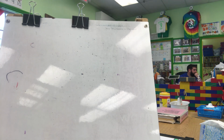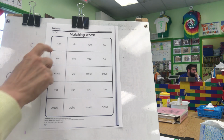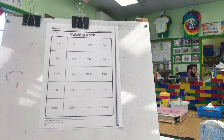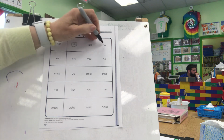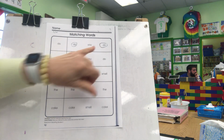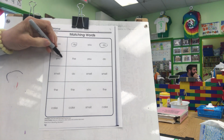The next sheet is matching up sight words. Oh, that's easy breezy. The sight word on the left, do, you have to find 2 of those on the right. So look at the order of the letters, D-O, find D-O, and put a ring around it so that your sight word matches. Put me on pause and come back and look and see.